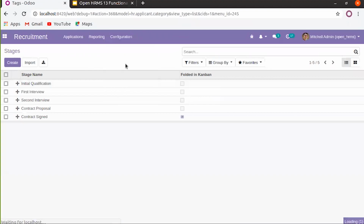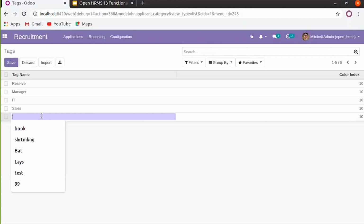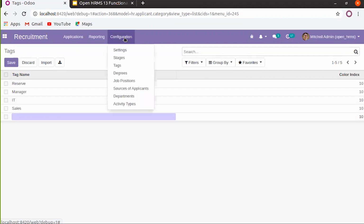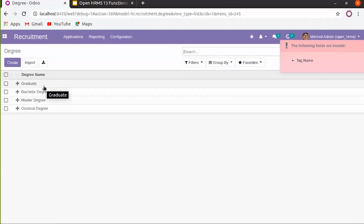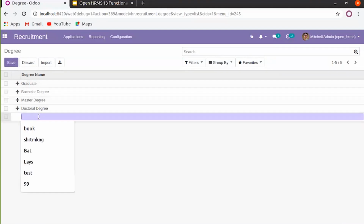Then we have an option to create tags here. You can provide the tag name and the color index. Basically we have 10 different colors in Odoo, so based on that you can select it here. Then we have degrees. What are degrees? That is the educational qualification. If it is a diploma or certification or anything else, you can create it here.